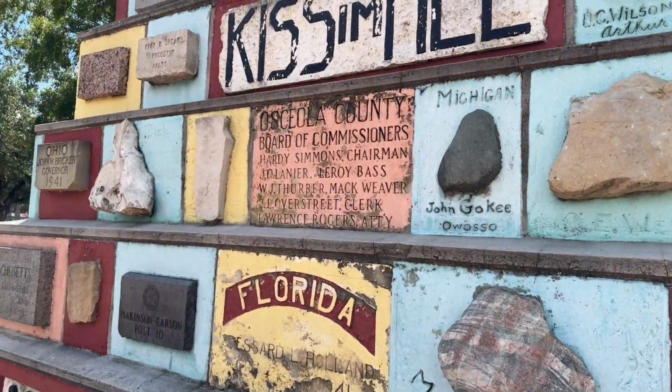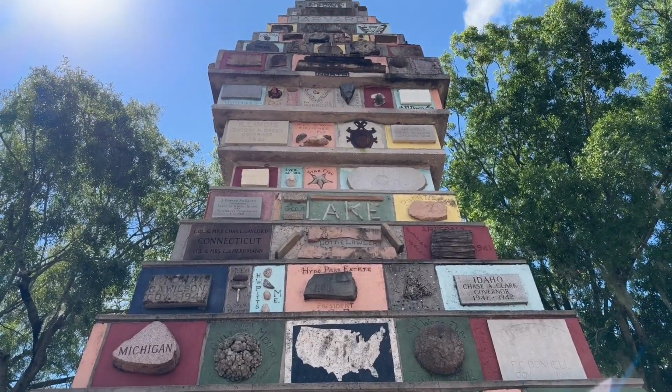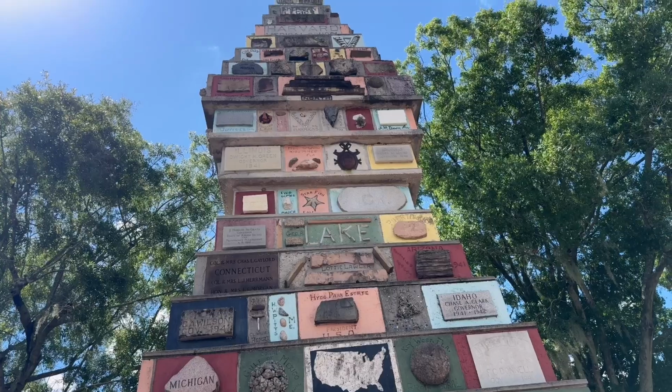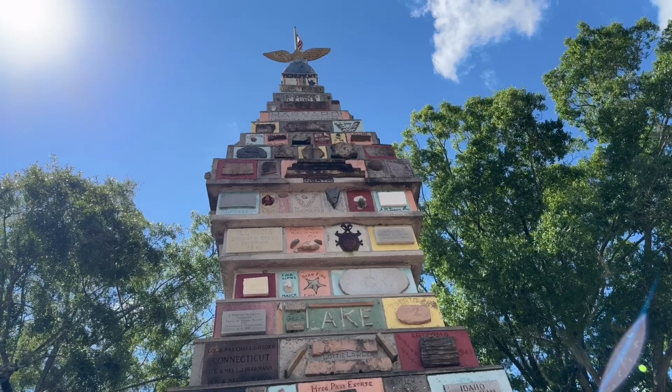Some states actually have multiple stones and whatnot. So there might be another Pennsylvania one on here somewhere. I'm going to have to look around. I'm seeing a starfish up there, which is really cool. There's all kinds of really interesting things on here. There's some kind of metal plaque up there, like a coat of arms or something.